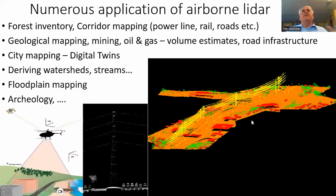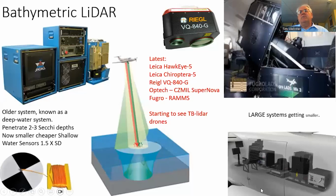Okay, lots of applications of LiDAR. They're growing all the time. Forest inventory, corridor mapping, power line, railroads, etc. In the geological world, lots of mapping going on, not only to identify potential geological structures, but also logistics for road and volume estimates. City mapping with digital twins is becoming very popular. Obviously, deriving watersheds and streams, like I just showed on the North Mountain, extremely valuable. Floodplain mapping has been the bread and butter of topo LiDAR for a long time. Archaeology is coming into play.